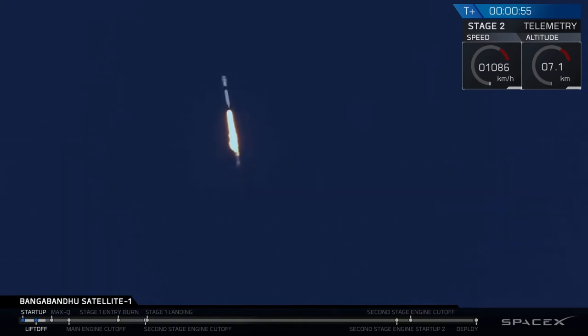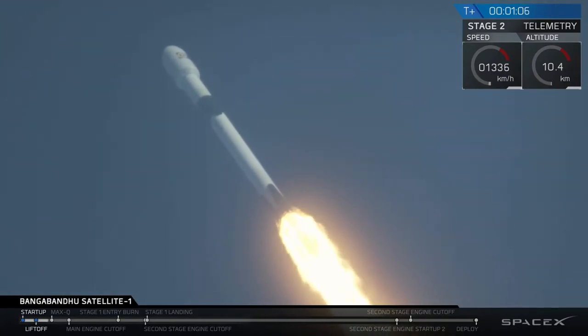Falcon 9 lift off in a beautifully clear shot there at 4:14 p.m. Eastern. At T plus 10 seconds, the thrust vector control system tilted Falcon to begin a pitch kick maneuver to get it going sideways. The vehicle is supersonic.